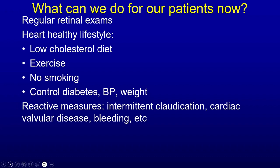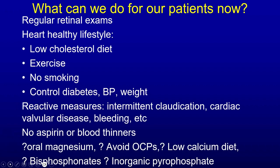Cardiac valvular disease, if it is severe, there are many things we can do about that. For bleeding, of course, we can reverse that. You want to avoid aspirin and blood thinners. As far as diet, and other things, there are questions. Does oral magnesium help? I believe it does based on the study we did, but it was not statistically significant.